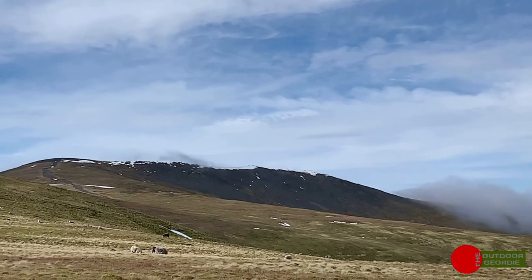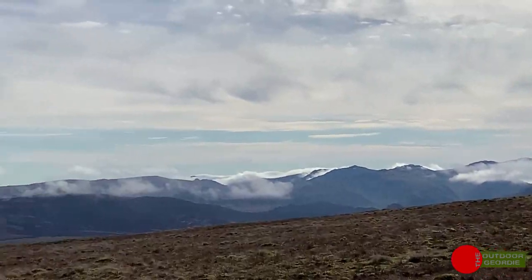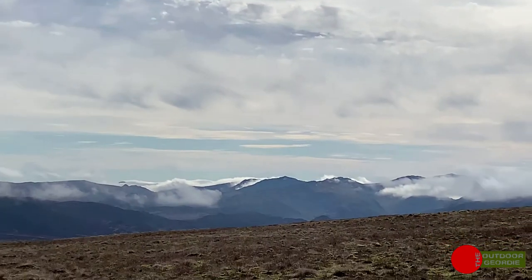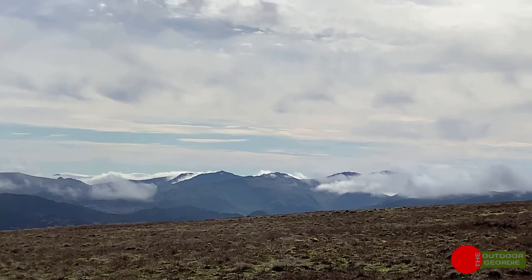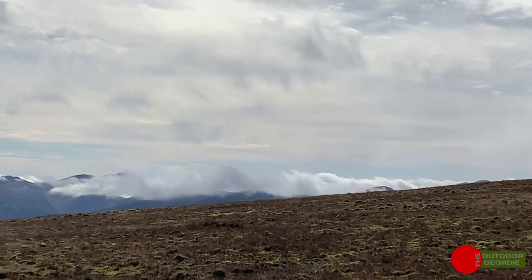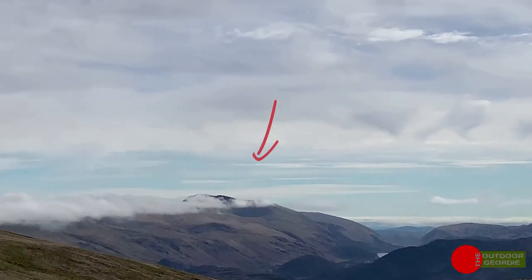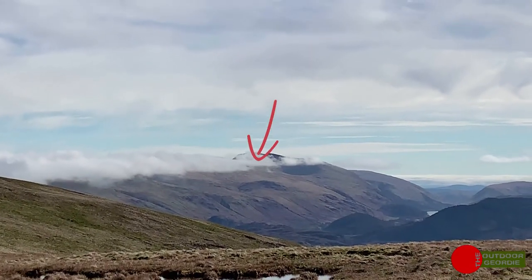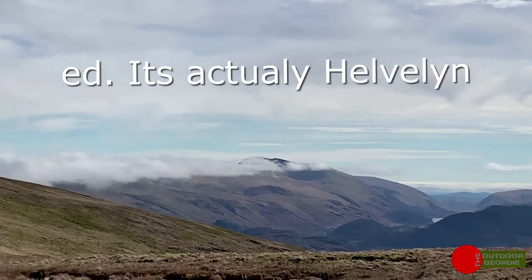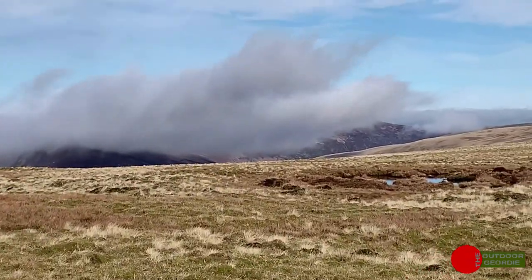And then over here, in the distance, you can just see, I think, Catbells. And that's Catbells, and then definitely it'll be Causey Pike, Grisedale Pike, and then the big one over there. Maybe Haystacks, I guess. Well, that could be maybe Scafell, I don't know, but it's huge. And then obviously over there somewhere, where was Blencathra? Was Blencathra over there somewhere? Yeah, Blencathra. So.